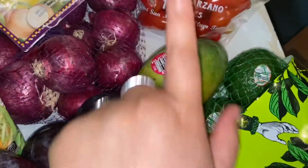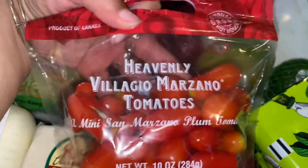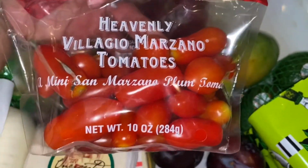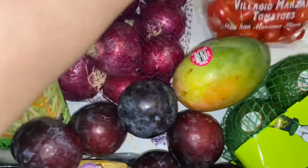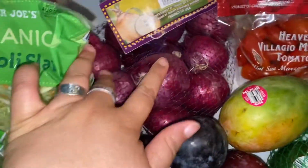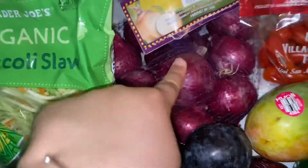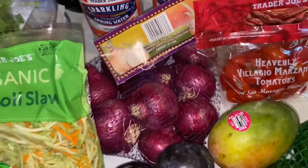And then mom bought a mango for mango salsa. And then I love these tomatoes. What are these? The San Marzano tomatoes. You know, Gordon Ramsay put me onto these. But these are really good. I love these. And then we've got some red onion. I love Gordon Ramsay. I don't know why, but I freaking love Gordon Ramsay.